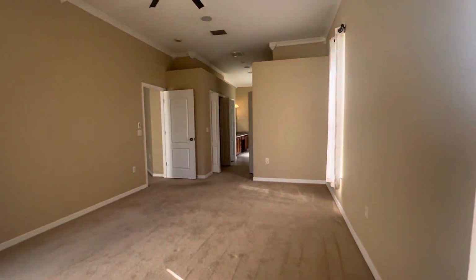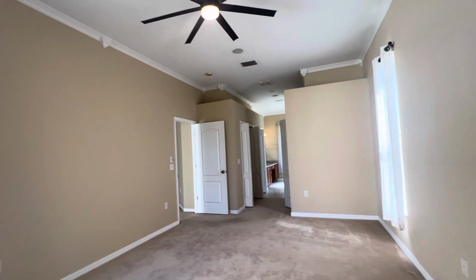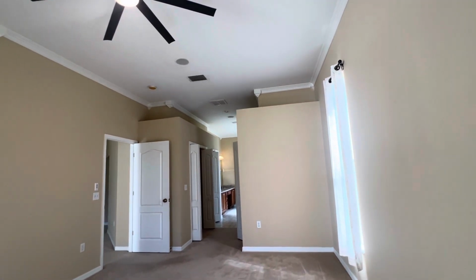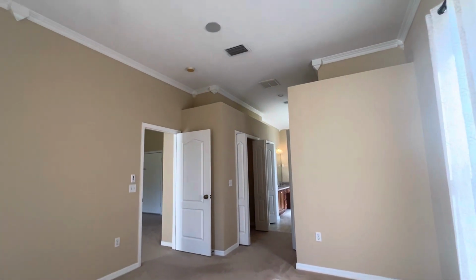Couple little things. There's some cobwebs here on the wall. And then little cracks in some of the trim. Those are all things that are typical normal wear and tear on a house. I don't know if you would plan to paint it, but if you did, the painters would caulk all of that and take care of those things for you.